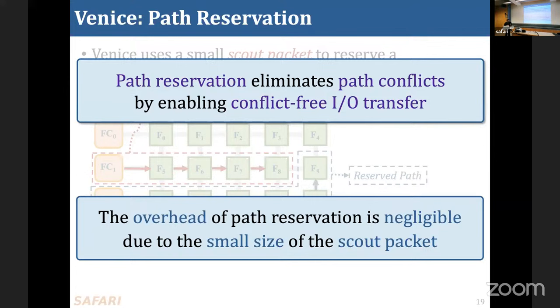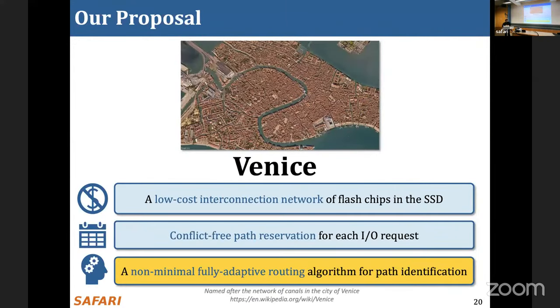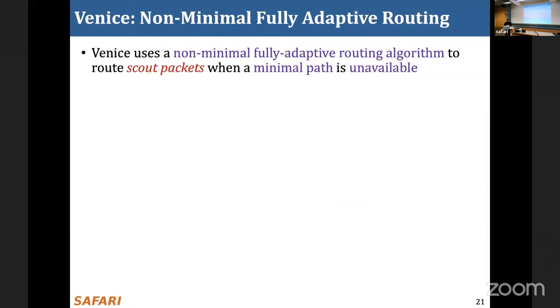And since the scout packet is a very small packet, the overhead of path reservation is negligible due to the small size of the scout packet. Then we look at a non-minimal fully adaptive routing algorithm for path identification. Venice uses a non-minimal fully adaptive routing algorithm to route scout packets when a minimal path is not available.